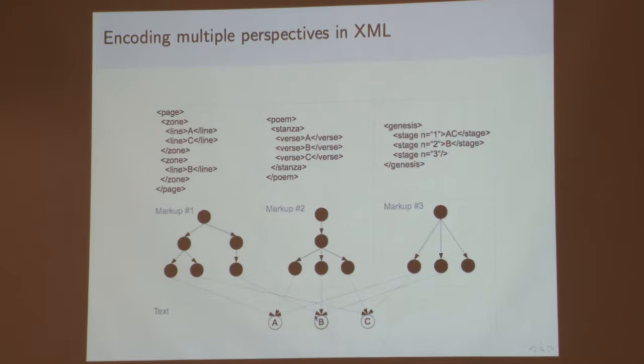So you might have a text that is placed on your manuscript in two different zones. So let's say two lines, A and C, that are in the middle of the page. And then in the margin, let's say the right-hand margin, you have a third line, the line B, that comes to stand there. And if you want to describe that spatially, you could do it in a structure like the one printed down on the left-hand side.